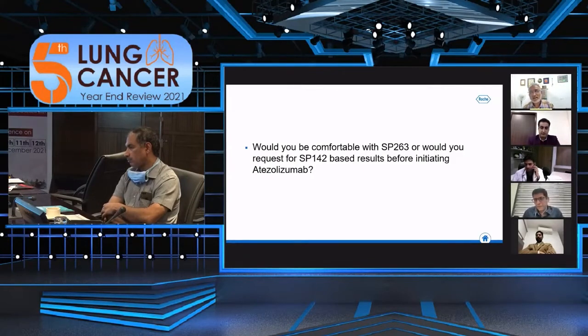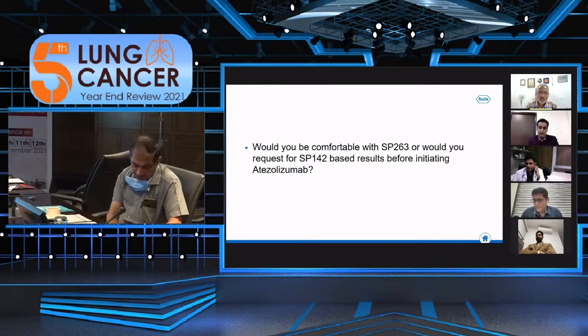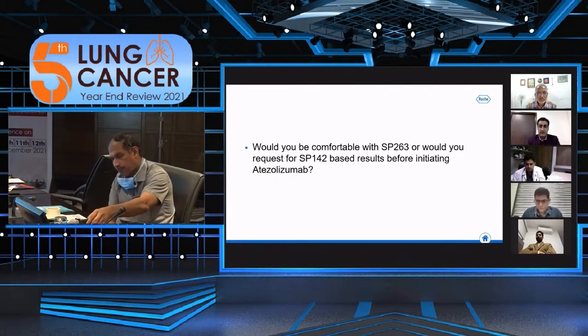See, this is all about personal choices. You can decide if that is comfortable for you and your patient is fit, why not? You are actually creating more antigenicity. So I agree. If the patient can tolerate it, you can go ahead. There's no such thing that you cannot use it. There are so many choices now.